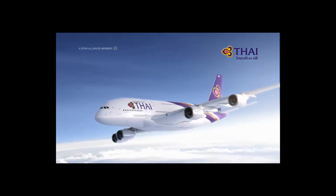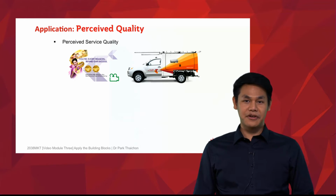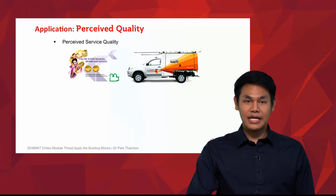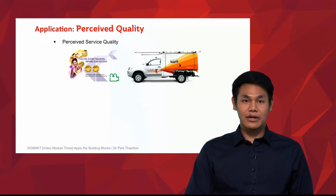Thai, smooth as silk. Right, now you have seen the video. You have seen the quotation of smooth as silk and some other things, all the smiles, the culture on the plane, as well as the awards in their advertising. So they're trying to link these things to good quality, all right? They're trying to make you feel like it's good quality.